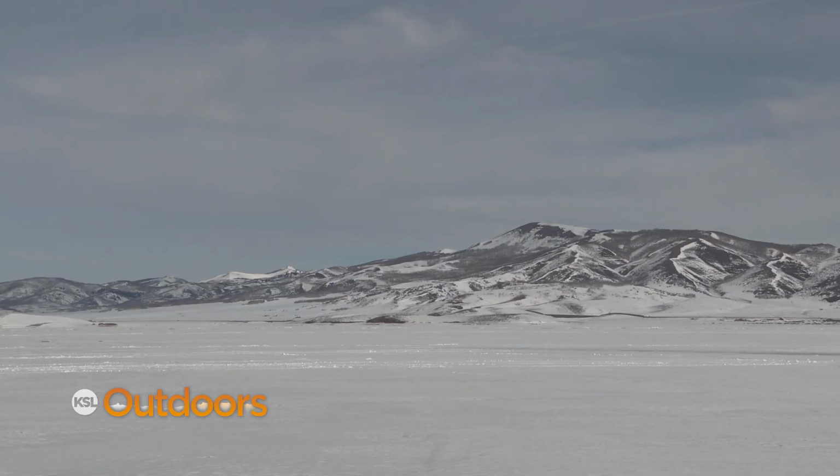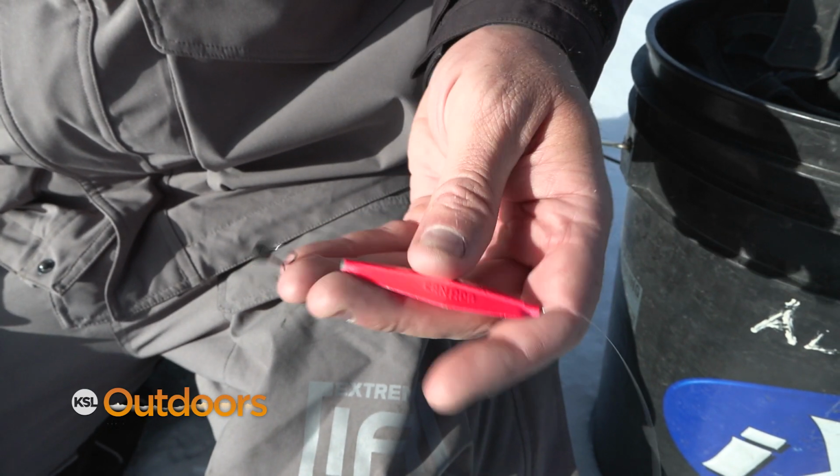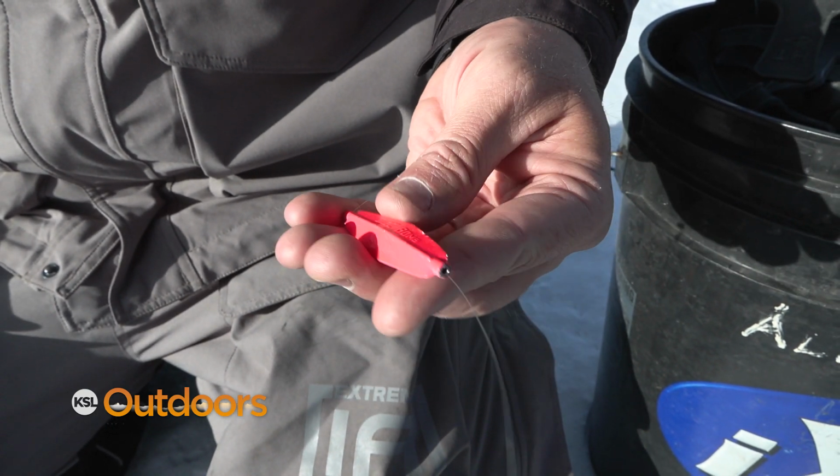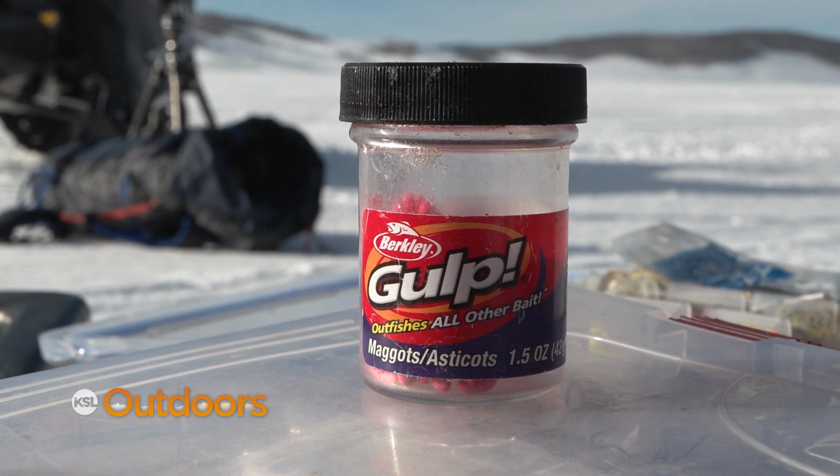So we just got here. We're going to get Madison set up. I'm going to set her up with a buzz bomb. Buzz bombs are really good. Tip them with a little bit of a maggot or corn or anything else that you normally use in the summer, and it should work good.